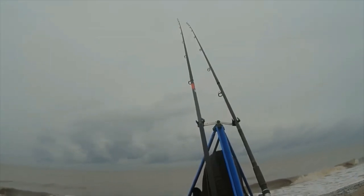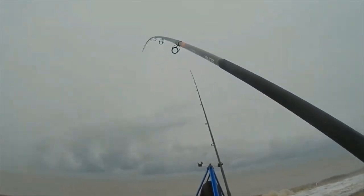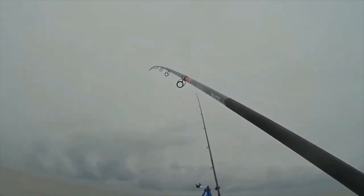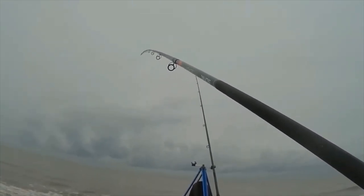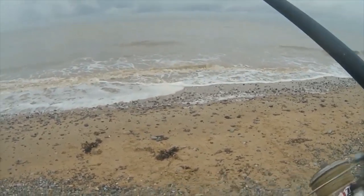And for species number 10, possibly the most common fish caught by any of the anglers around this part of the coast, I've had 67 of them this year, just on that species alone. They've been 34 centimetres, 11.9 ounces for the best, and this is the humble whiting.